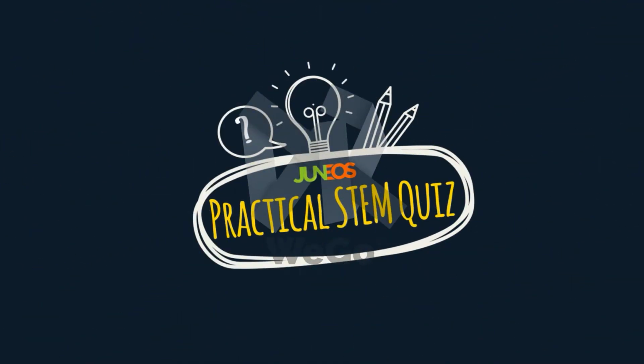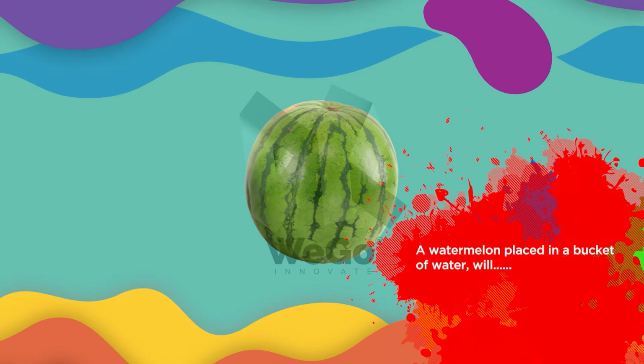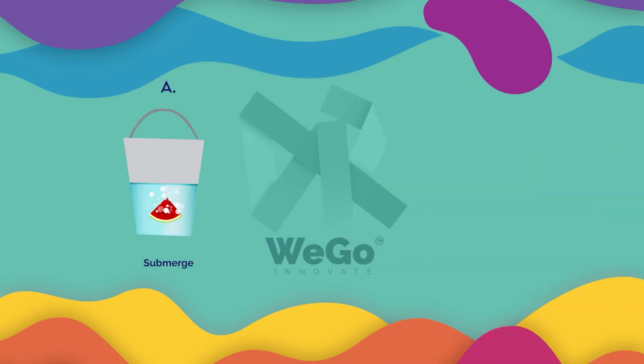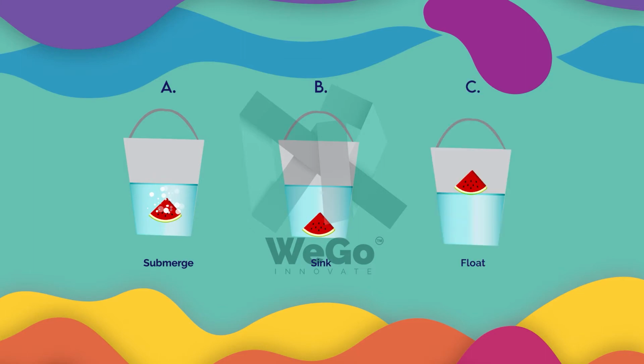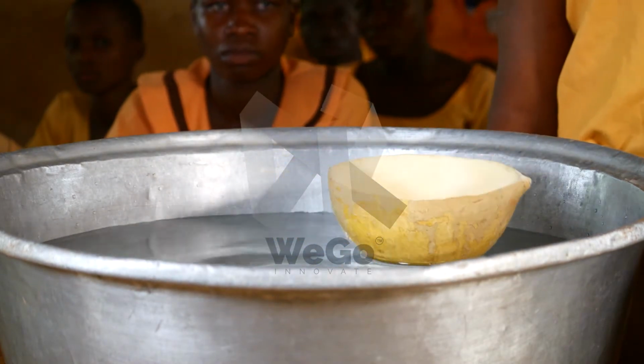It's time for Junior's practical STEM quiz. A watermelon placed in a bucket of water will A. submerge, B. sink, C. float. Why? Give reasons for your answer.